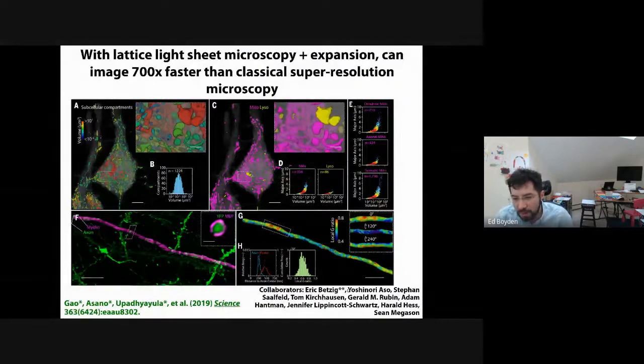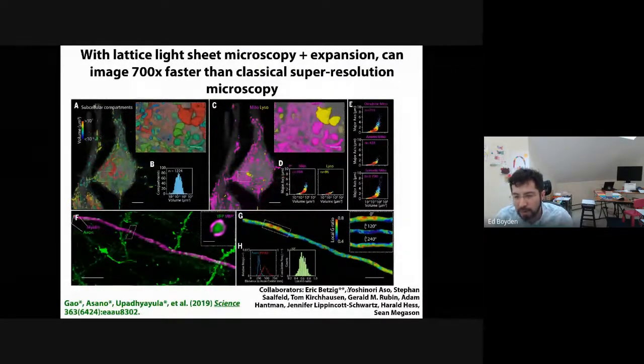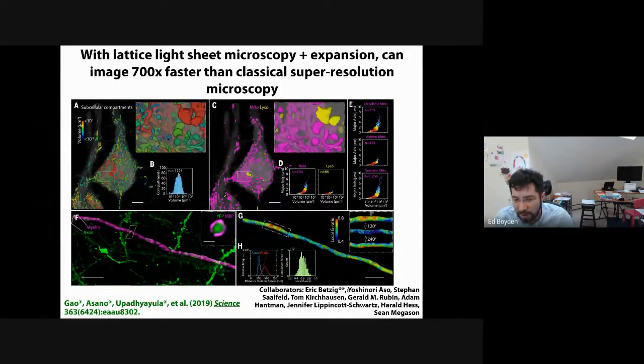So we worked with Eric Betzig, who himself won a Nobel Prize for his work on super-resolution microscopy. And originally, he was very skeptical of expansion. He thought it sounded like not a very good idea. But as we started to do experiments together, he realized that it offered some really powerful benefits. So here in the upper right, we are antibody staining against mitochondrial and lysosomal proteins. At the bottom, we're antibody staining against myelin proteins in the brain.